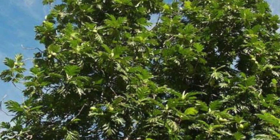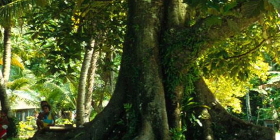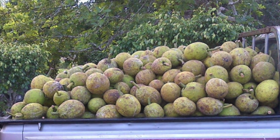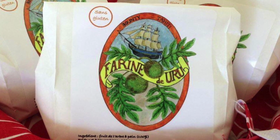So for $15, a tree will live for 75 years and will provide 300 fruit per year. And when that fruit is preserved and saved, it means really food for an entire year, for 75 years. So $15 is really a good investment in the future. Probably the best $15 you'll ever spend.